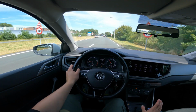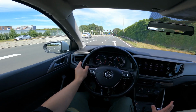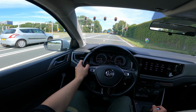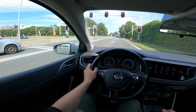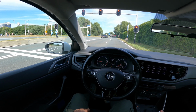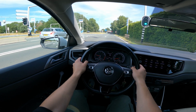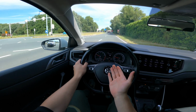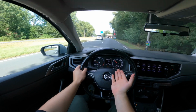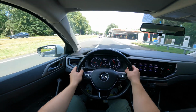This DSG lets you shift very, very early. Let's see how it does with, yeah, it does that really good. Once again, check out over here, you can see in which gear I am, and then you can see how fast it shifts up gears. So I was not in 3rd gear, 4th gear, I'm not even in 4th gear. I'm not driving 50 kilometers an hour and it's already in. Damn, this is really, really fast.